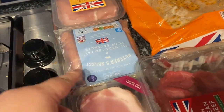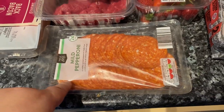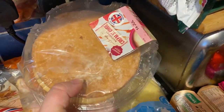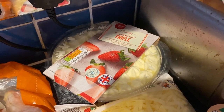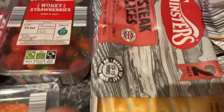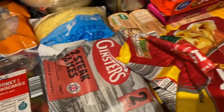Picked up some sausages for the kids. Got some pepperoni for sandwiches. Some grated cheese. Got a cream cake for after dinner today. And Lauren's got himself a trifle, which he will eat the whole trifle because no one else likes trifle. And he eats it all in one go as well. Lauren's picked him up some steak slices. He had to pick these ones up from Quality Save, not Aldi.